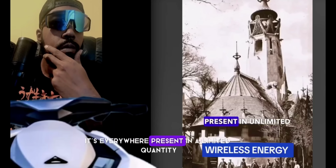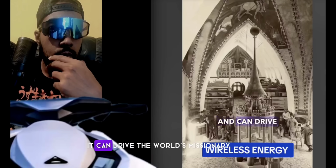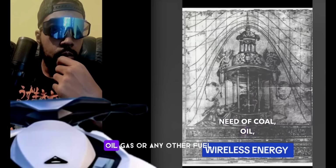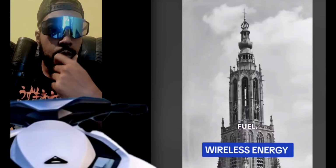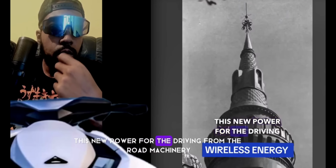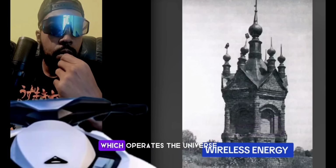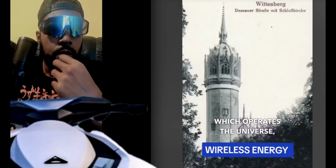It is everywhere present in unlimited quantities. I can drive the world's machinery without the need of coal, oil, gas, or any other fuel. This new power for the driving of the world's machinery will be derived from the energy which operates the universe, the cosmic energy.